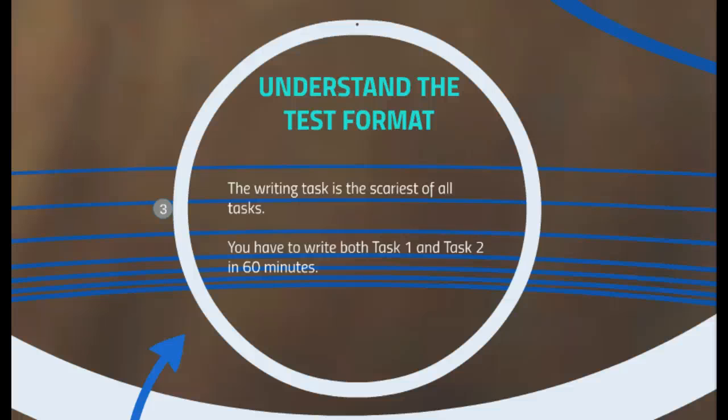So it's important that you understand the test format. Task 1 and Task 2, you've got 60 minutes. Depending on your ability with Task 1 and Task 2, you want to spend appropriate time. If you're having lots of problems with Task 2, maybe spend about 45 minutes instead of the generally recommended 40 minutes, and spend 15 on Task 1 or even 10 if you've got it under control, and then you can spend the rest of the time constructing the essay, which isn't an easy task.